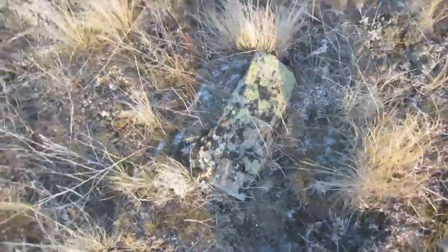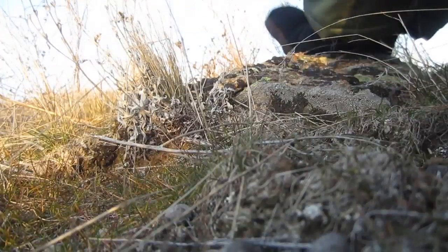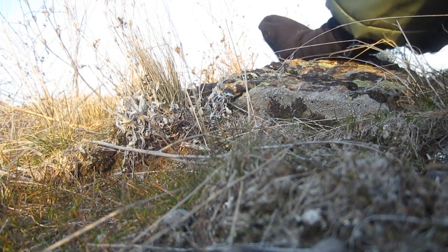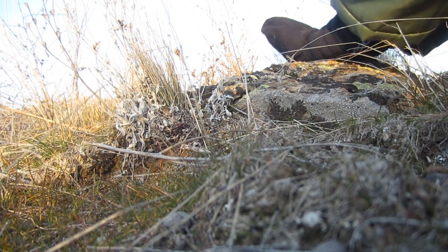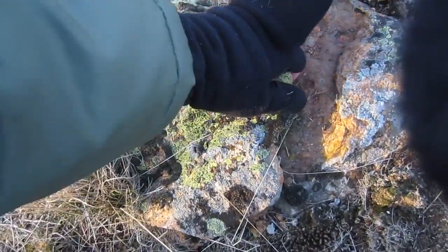I'm on it. There it is, this is the rock. Let's see if it's still here and intact. Oh, this rock is stuck. Is this the right rock? I don't think this is the rock. I don't think that's the one. It wasn't that hard to flip over when I buried it. Or hit it. It wasn't really buried. It was just under a rock. Is it this one?